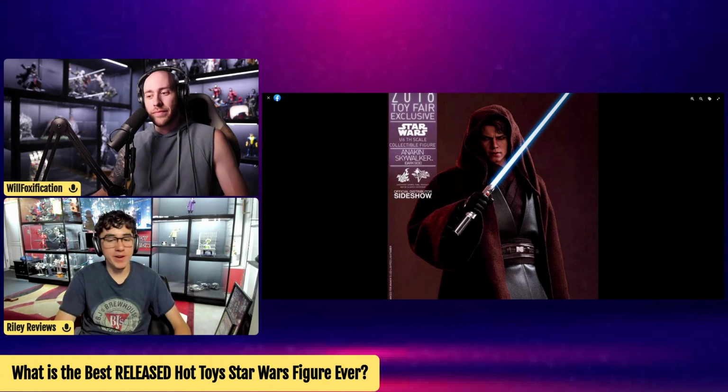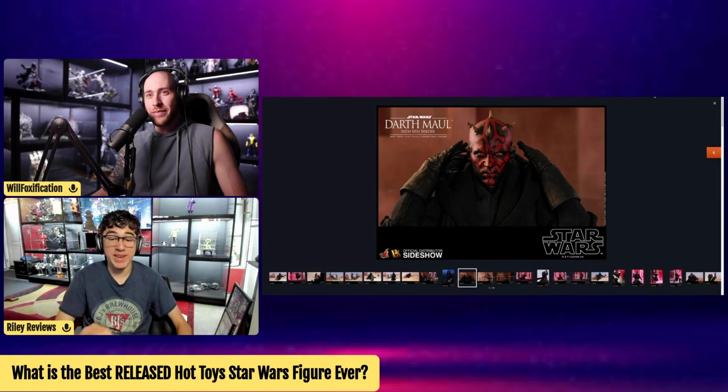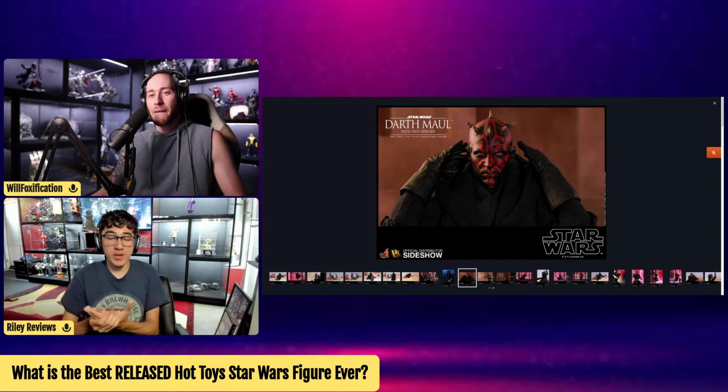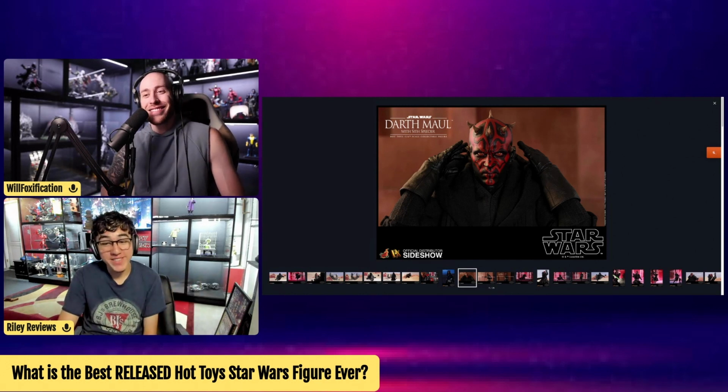This figure, I think, was in the start of my collecting. I picked this up because I just needed it, man. This is such an iconic moment. It's just such a beautiful figure. It's got the amazing base. The robes are fine. The tailoring looks great. And another great pick would be the Darth Maul. That's a really good pick too, dude.